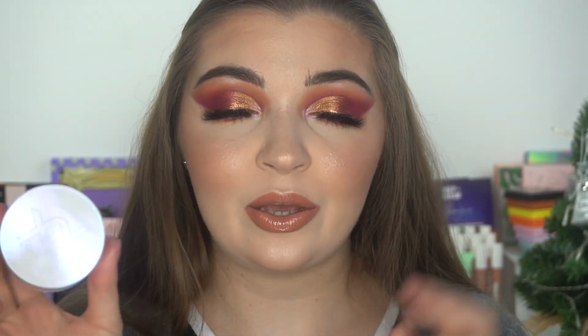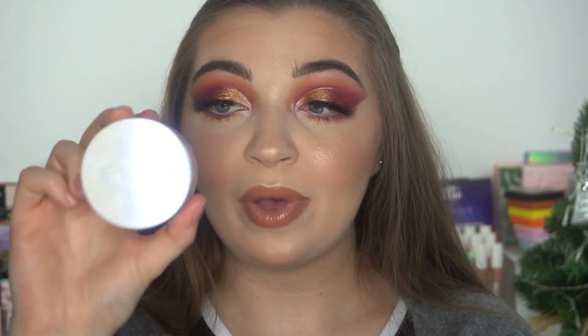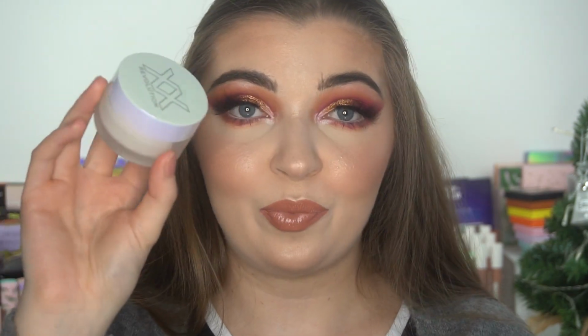I love using this. It also helps to minimize my fine lines as well, so I have been loving this. I pretty much use it every single day that I'm wearing makeup, and I have been loving it. It's been my favourite primer to use.